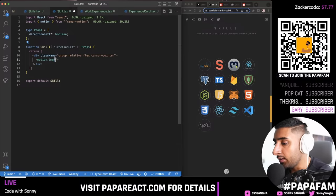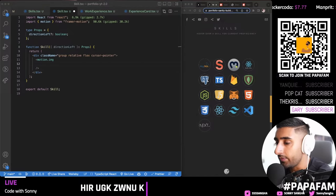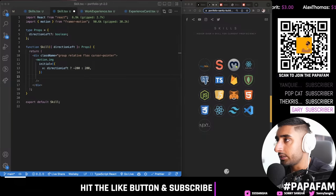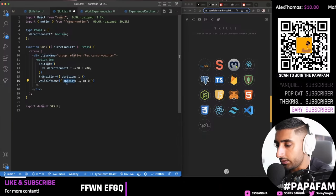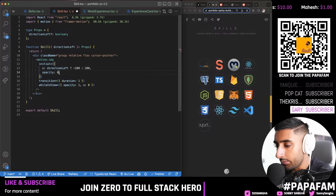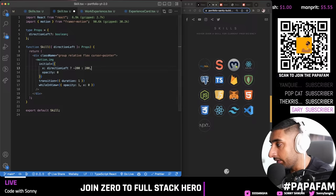If you did pass it in, I'm going to decide which direction I should initially fly in from on the x-axis. So you can see here, initial: if direction left, then come in from the left, otherwise come in from the right. The next thing is the transition and while in view. I'm going to pop those in as well, just like so. Now the opacity, we didn't actually change. In this case, the opacity is initially zero. In 1 second, it will go from zero to one and it will change from X outside to inside.